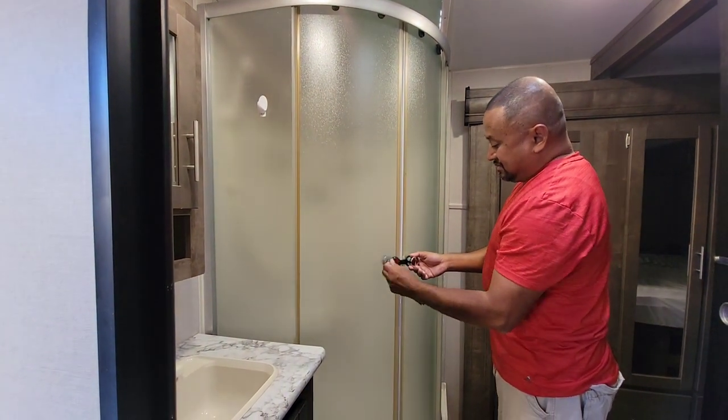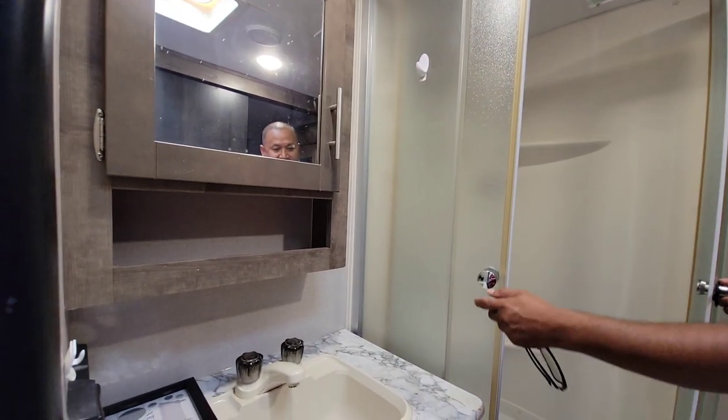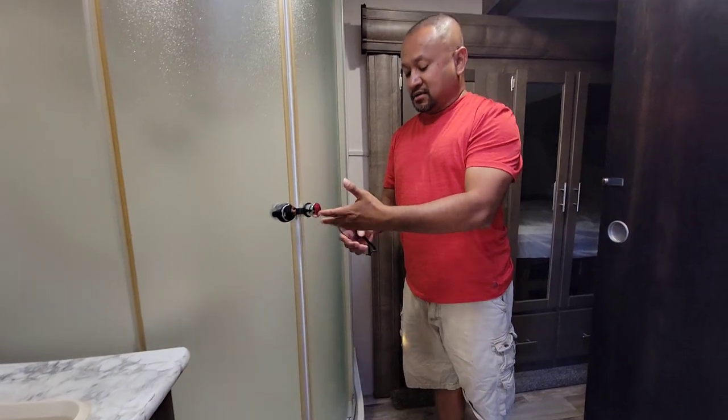Bathroom, so I need to lock that out right here. Yeah, the shower, got a sink and everything else. So you're going to strap this thing when you drive it so it's not going to open.